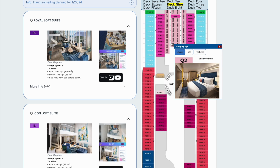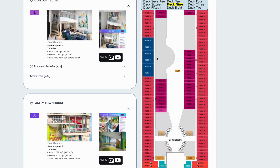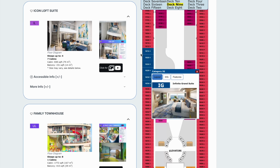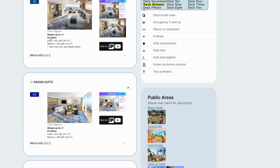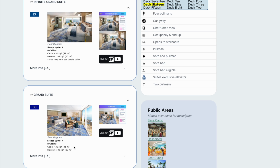But again, deck 9 I think is also great, midship. You're going to be close to everything. So you really can't go wrong with any of these 8 staterooms. Next up, we have the Grand Suite. This is the same size stateroom as the Infinite Grand Suite, but you're not going to have that infinite balcony. You're going to have a regular balcony.